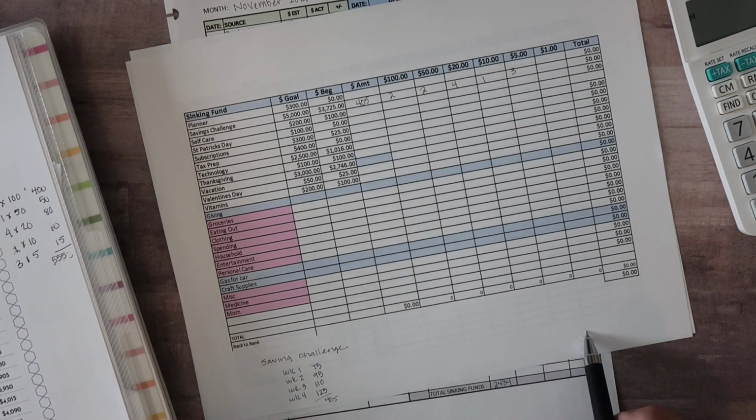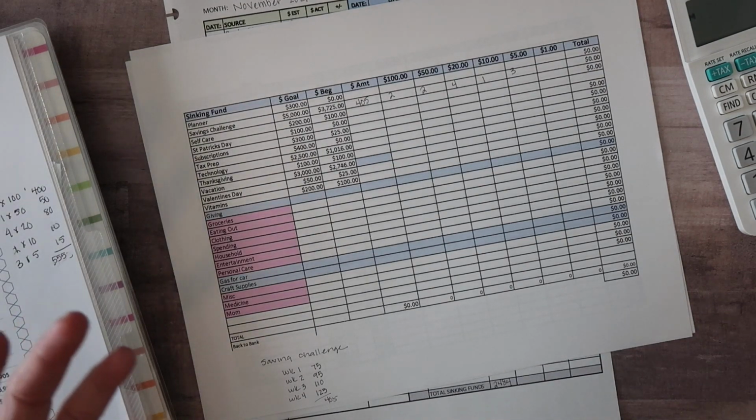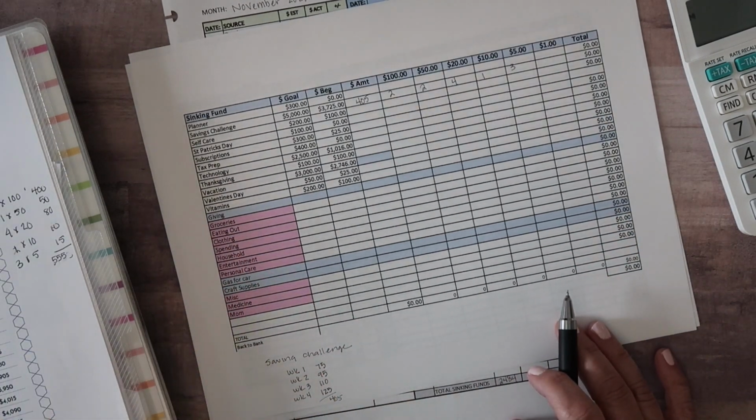So I want to make sure that when I come home and I'm ready to stuff my envelopes, I've got the right denominations. I don't have too much money or not enough money. And I'm not trying to break money up, because I pulled out 100 when I really should have pulled out 520s. So I'm going to go through and do this off camera and I'll be right back.